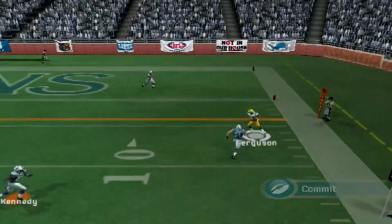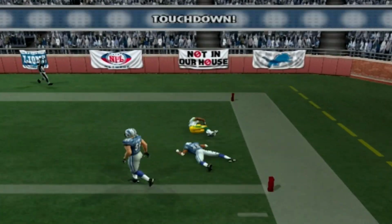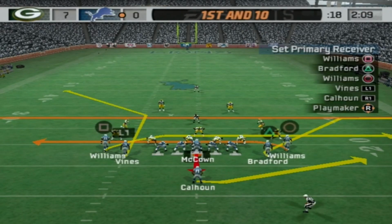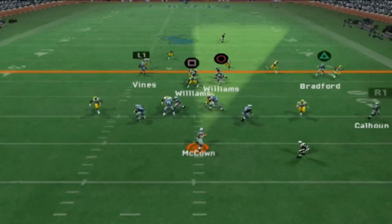Favre will drop back, throws right side, and he's going to find Ferguson, who's going to power his way into the end zone for the touchdown. We just didn't stand a chance on that drive. The Packers were really determined to get into the end zone.